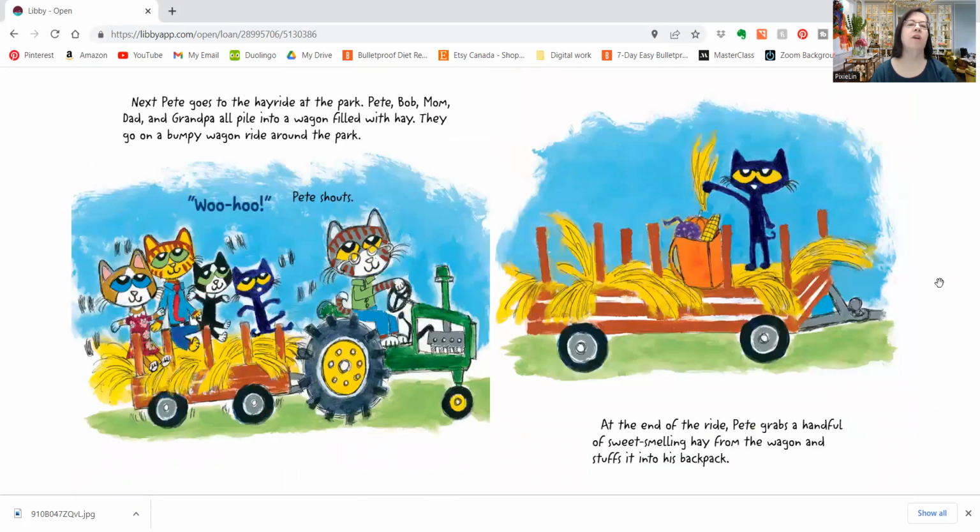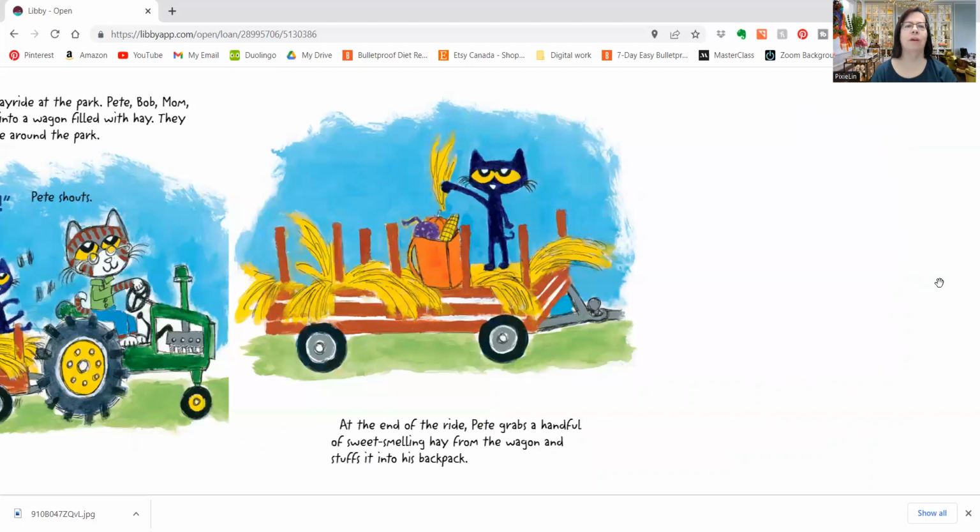Next, Pete goes to the hayride at the park. Pete, Bob, Mom, Dad, and Grandpa all pile into a wagon filled with hay. They go on a bumpy wagon ride around the park. "Woohoo!" Pete shouts. At the end of the ride, Pete grabs a handful of sweet-smelling hay from the wagon and stuffs it in his backpack. He must have a very big backpack.